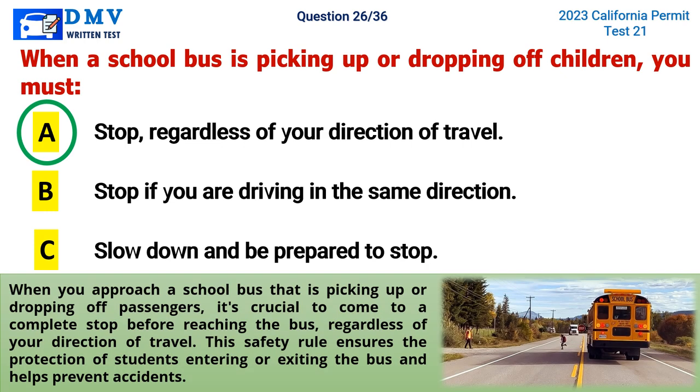When you approach a school bus that is picking up or dropping off passengers, it's crucial to come to a complete stop before reaching the bus, regardless of your direction of travel. This safety rule ensures the protection of students entering or exiting the bus and helps prevent accidents.